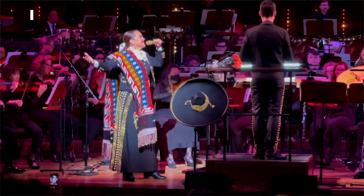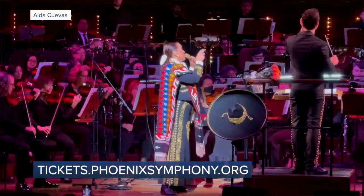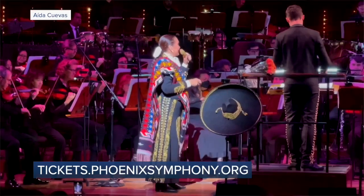And an hour before the start of the show, you can join us at the plaza for a big party outside where the Harmony Project is going to be playing some mariachi music. So it'll be a fun time where you can get the night started with a little bit of dancing outside before going in. And then the concert will be a real beautiful collaboration between the full symphony orchestra of the Phoenix Symphony, the Mariachi Aztlán, and then, of course, Miss Aida Cuevas.